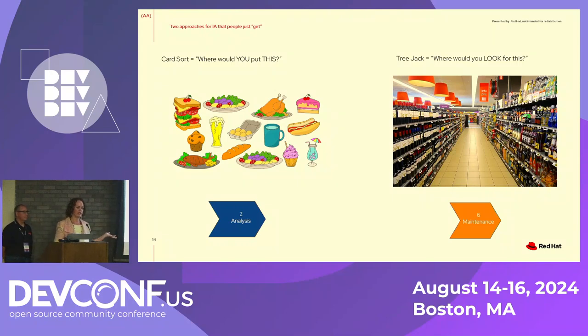Or an example of groceries. Just dump a whole bunch of groceries in front of a person and say, what aisles would you put these things on? And after you do that with enough people, you start to see patterns of whether people care more that it's a bread product or that it's savory versus sweet. You start to learn how you can put things where people are going to be looking for them. And that's great to do in that analysis phase.